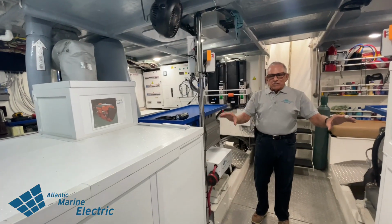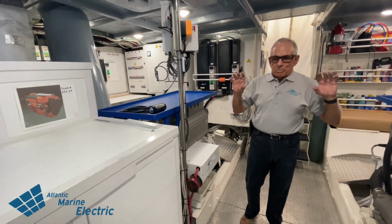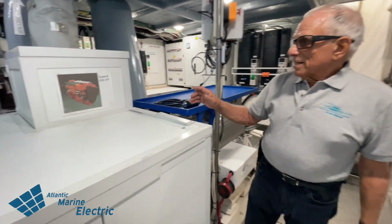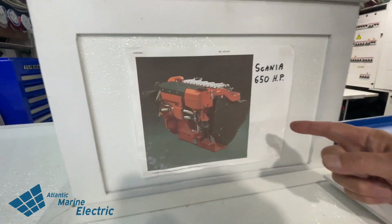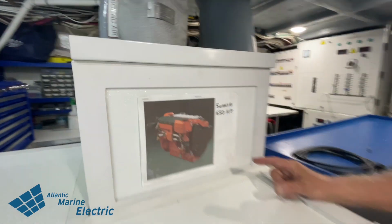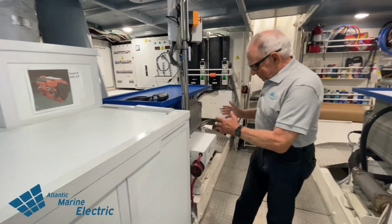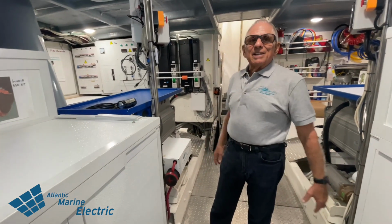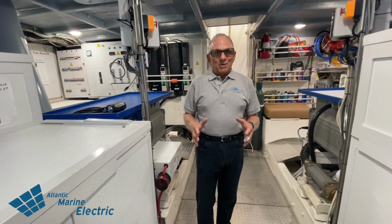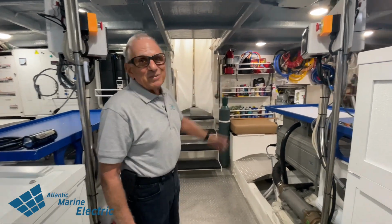So the 2 engines on the boat are Scania. Scania is probably one of the most popular, efficient engines in the world. This is the engine. It's cooled with a heat exchanger, started with our battery system, and the real batteries in the boat, the real energy storage, is over here.